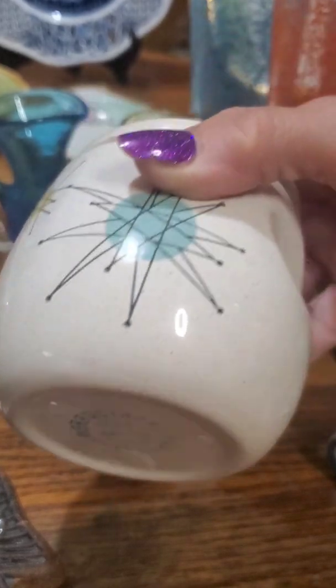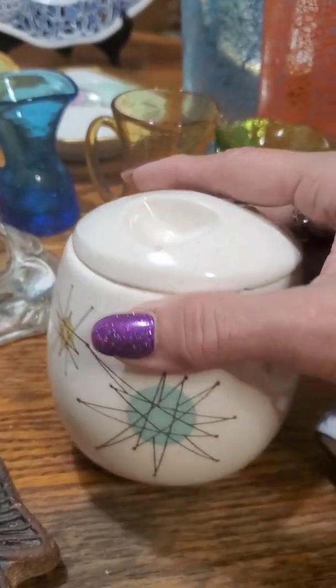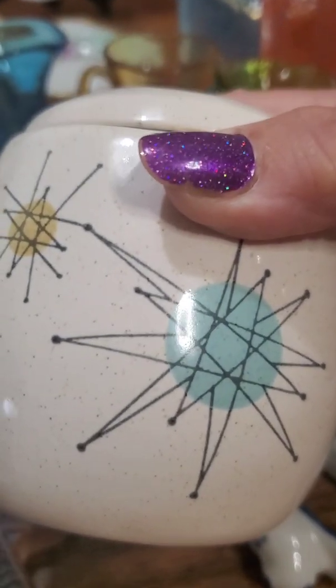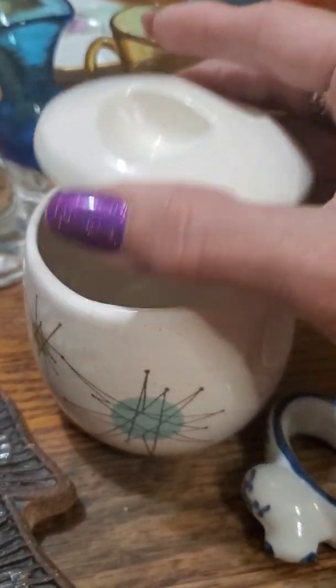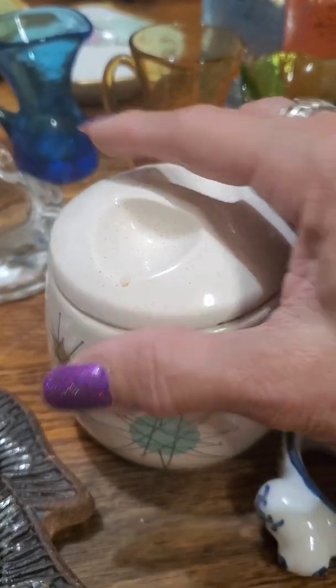And this is actually a Franciscan Atomic creamer. And I nearly died when I saw the comps. They're anywhere between $40 and $150. It has no chips, no cracks. Hopefully it will still have no chips or cracks by the time I'm done with it.